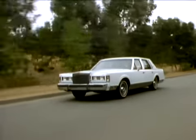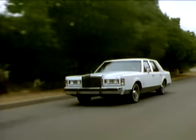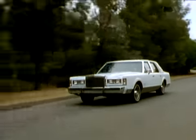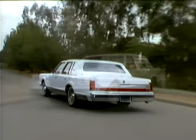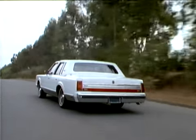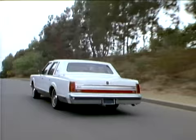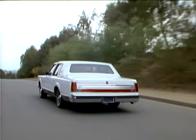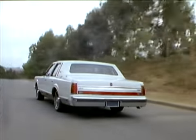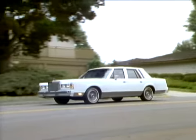The 1988 Lincoln Town Car, the ultimate in room, comfort, and style for traditional full-size luxury car buyers. At a time when many competitors have grown smaller, Town Car remains uncompromised and unsurpassed in passenger and luggage room by any other American luxury sedan. Lincoln Town Car is what a luxury car should be.